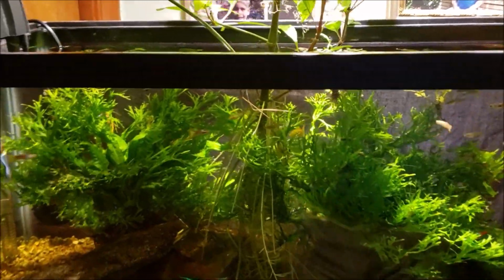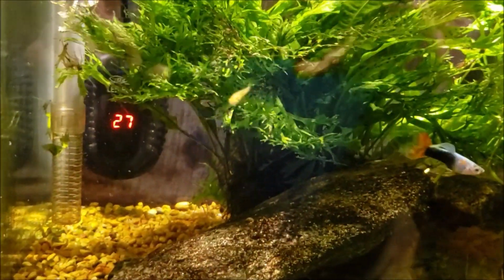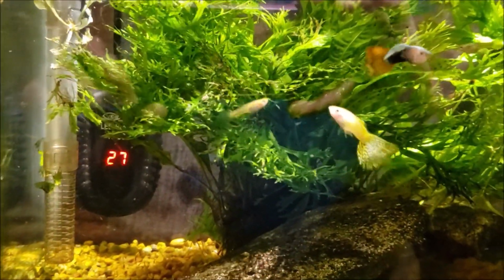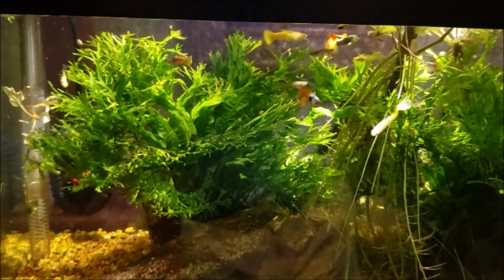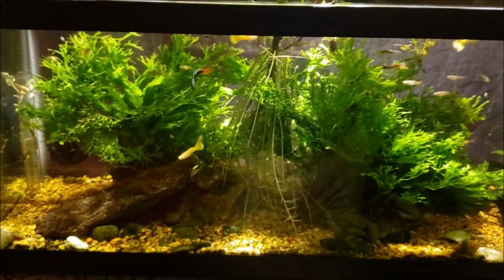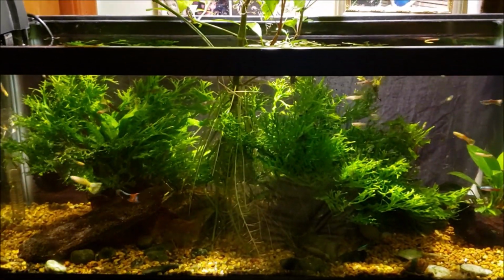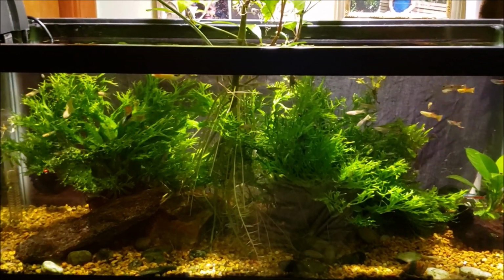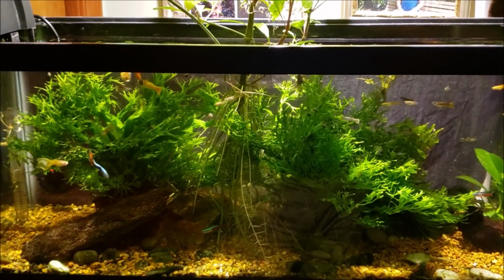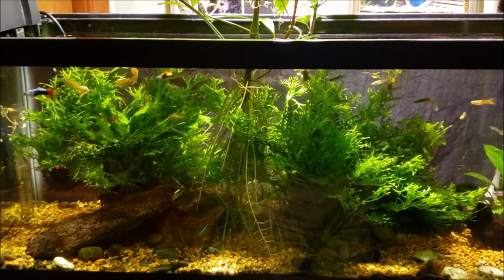That hasn't changed. But with these new digital heaters I have in the tank, you can see they've got a display on them. So every time I walk in the room, I just glance over to see what the tank is doing. That also gives me an idea of what the room temperature is doing. If it feels really warm in here, I'll look over there and see if the tank seems a little warmer than normal. I have it set at 26, and yet it still warms up to 27.